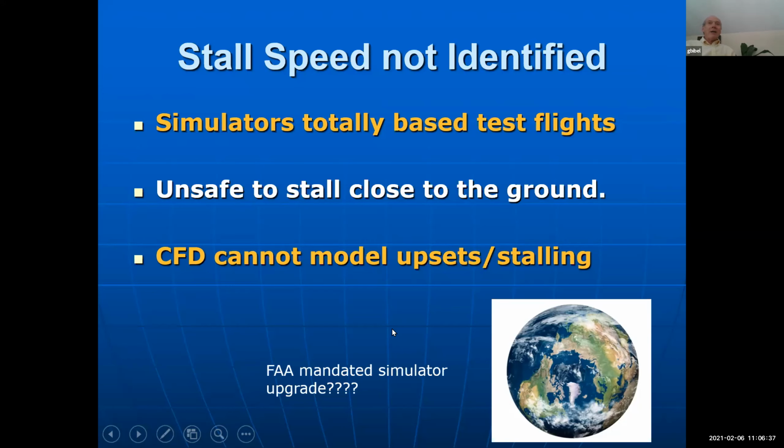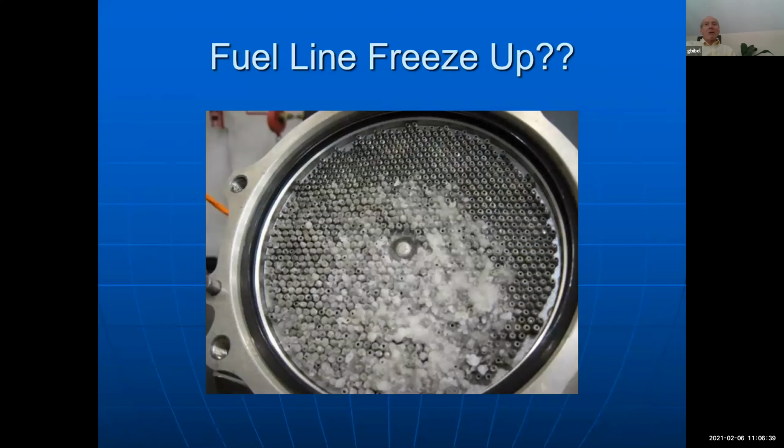So why did this one stall, this 777 in London? Of all things, it was fuel line freeze up, which is a unique problem. So they redesigned this shell and tube heat exchanger.